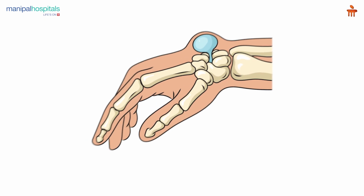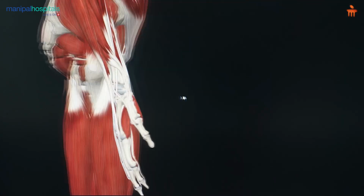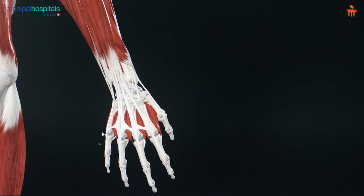As long as we can confirm that it is a cyst, or something filled with fluid, you don't really need to worry. Ganglion cysts happen due to a reason, because there's a bit of increased pressure inside the joint or in the tendon sheaths, and the fluid starts getting accumulated or pushed to one side and it becomes a little pouch. These can form around the wrist on the front, or more commonly on the back of the wrist.